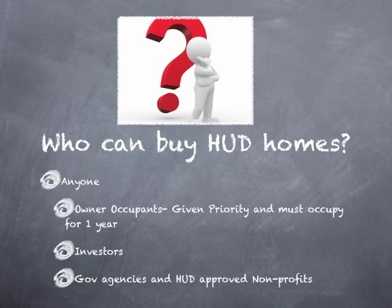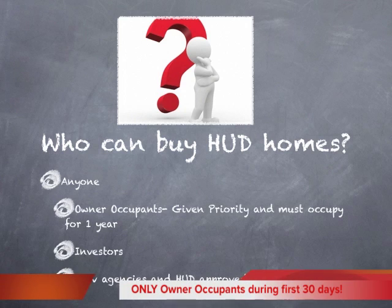And who can buy HUD homes? Anyone. Owner occupants can purchase them, investors can purchase them, and government agencies and HUD approved nonprofits. Owner occupants do get priority. For the first 30 days a property is listed, only owner occupants can make offers on HUD owned homes.